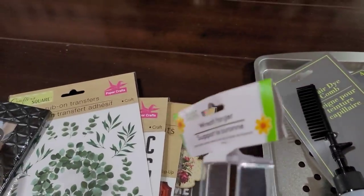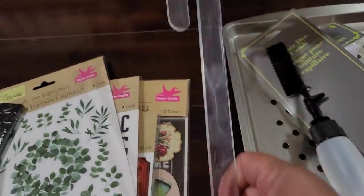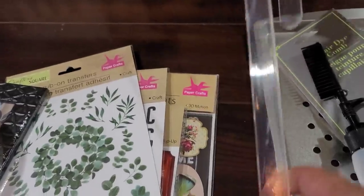And they had these out by Floral Garden, these wreath hangers, and these are the transparent ones. So these are pretty cool. I'm not seeing these transparent ones.